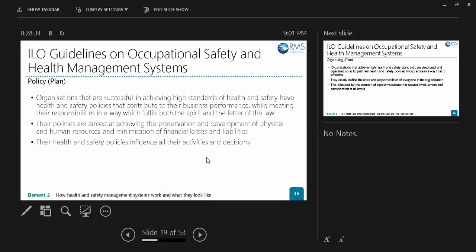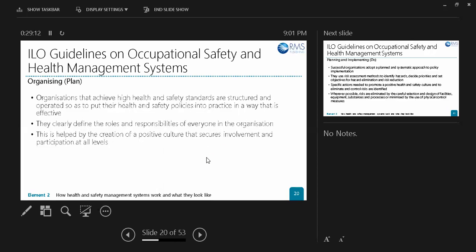Their policies are aimed at achieving the preservation and development of physical and human resources and minimization of financial losses and liabilities. Their health and safety policies influence all their activities and decisions, because in the health and safety policy they mention that they will protect the workers, that they will reduce the injuries, that they will reduce accidents and incidents in the organizations, and they will follow the laws and the procedures. They mention all these things in the policy, and they declare this. And this policy is signed by the top management.